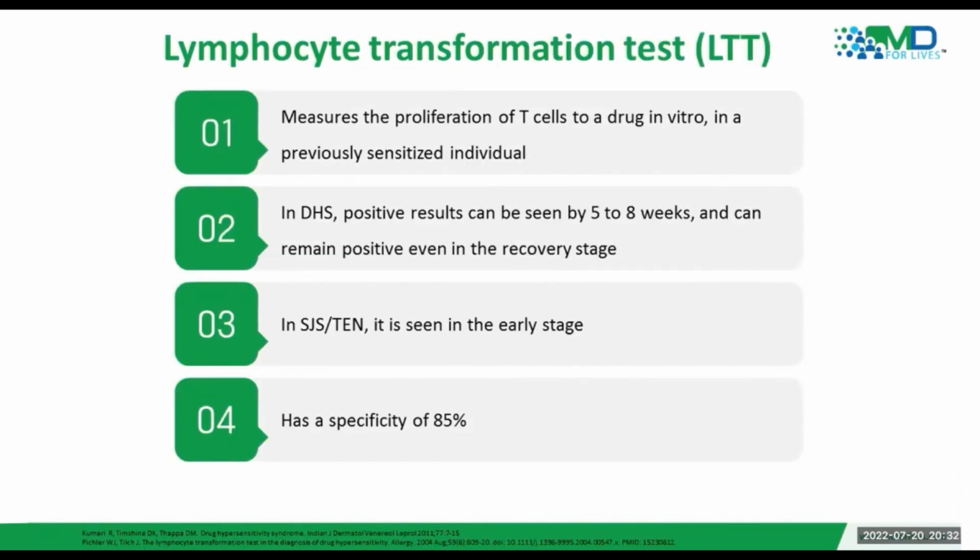This is for confirmation. Once the patient is already sensitized to the drug, if one needs to confirm whether it is the particular drug which has caused it, this test would be more useful. And mind you, both these tests are in vitro tests, so there is no danger to the patient.